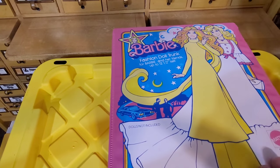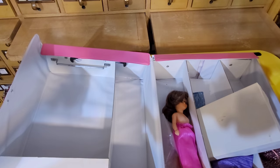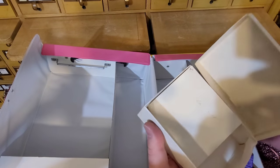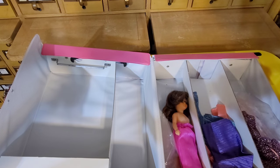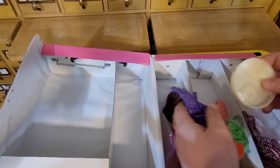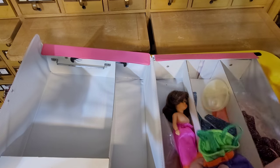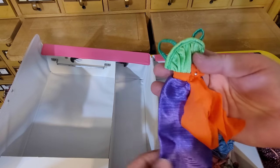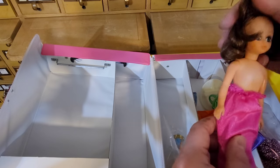All right, and there's one more of these trunks. So I think there's another one somewhere, but these are the ones that I found with the Barbie dolls. So that is just nothing. This one doesn't have very much in it, guys. It's just Glamour US. Get it? Again, I don't know if this is Barbie, if this is... That's not Barbie. Who's this?